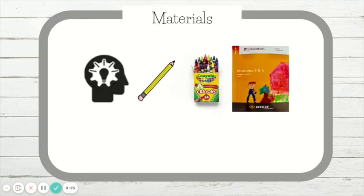For today's independent work, you will need your thinking cap, your listening ears, a pencil, your crayons, and your modules 3 and 4 EL workbook. If you don't have your materials ready, just press pause, then press play when you're ready to learn. Okay, friends, let's get started.